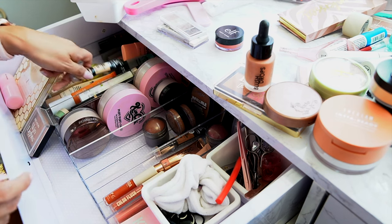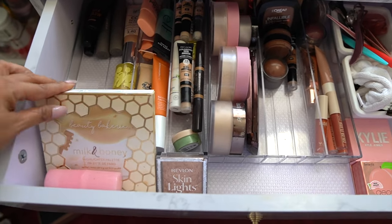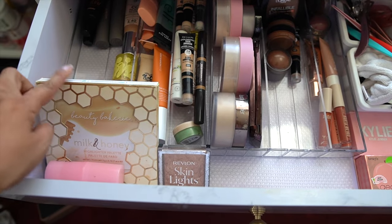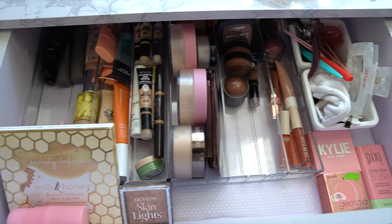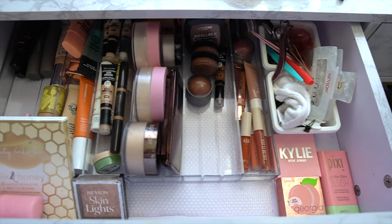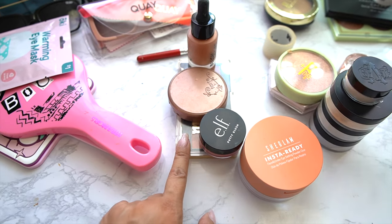Another concealer from Revlon. This one was kind of hiding. It actually looks a lot better. This might kind of bother me because it's sticking up, but it works. At least it's clean.